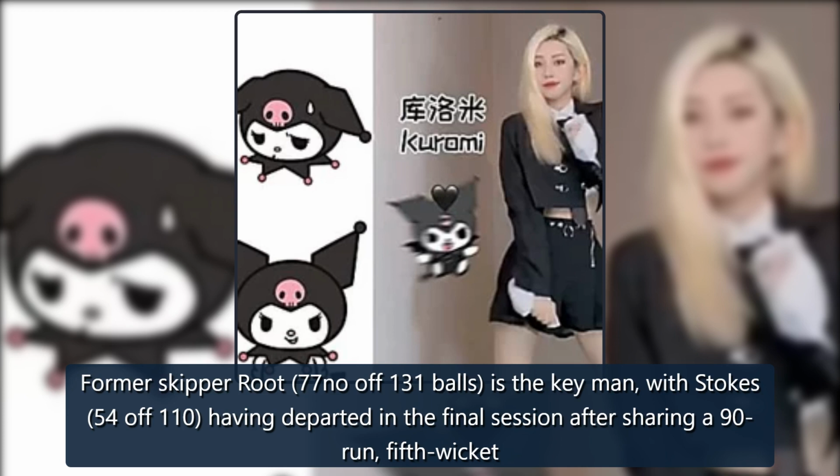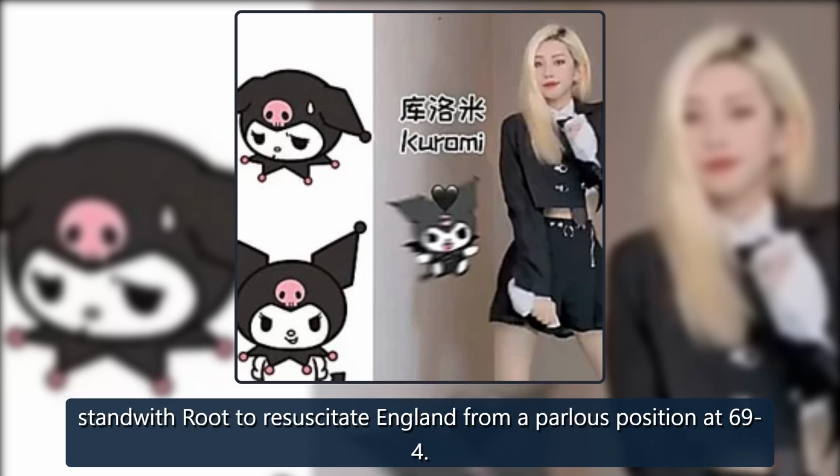Former skipper Root, 77 not out off 131 balls, is the key man, with Stokes, 54 off 110, having departed in the final session after sharing a 90-run fifth wicket stand with Root to resuscitate England from a parlous position at 69-4.